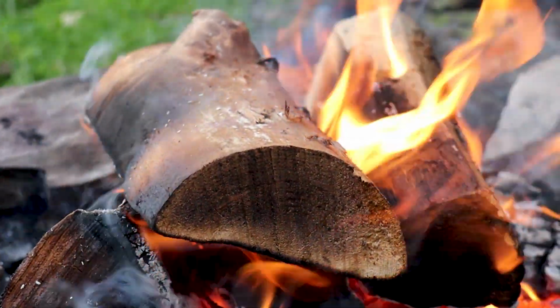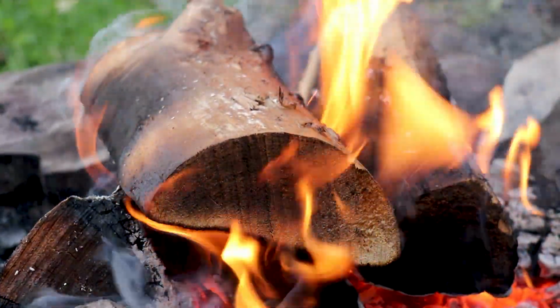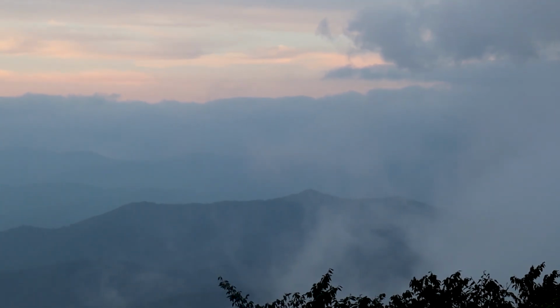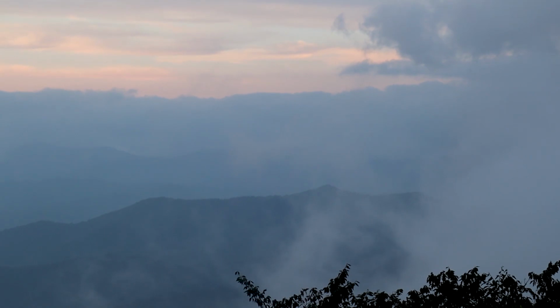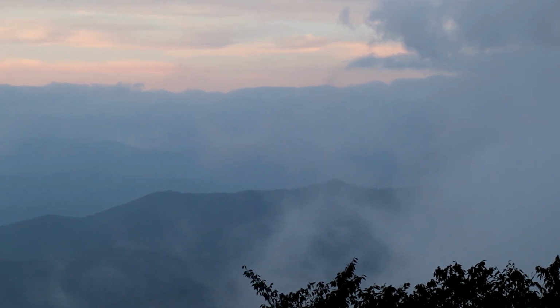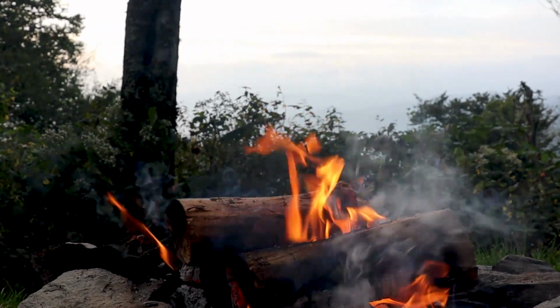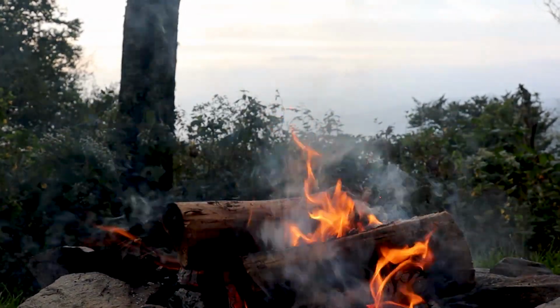Just taking in the sights. But we're just going to hang out by the fire, take in this incredible sunset, and go to bed. And hopefully we don't freeze to death tonight. It's supposed to go down into the 30s, and it's September. So welcome to the mountains. Good times.